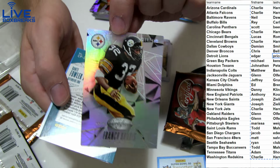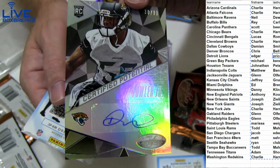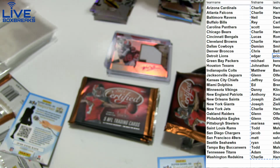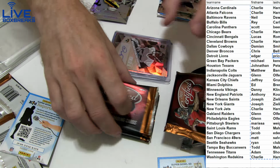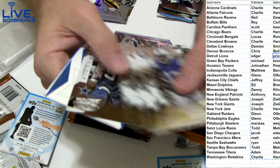This Franco Harris, $4.99. Fowler Jr., solid hit, 30/99. Going out to Glenn. OLF. Like the number 2, number 3 pick in the draft. And I waited a year to see him, too. Crazy, a few of our rookies going down.